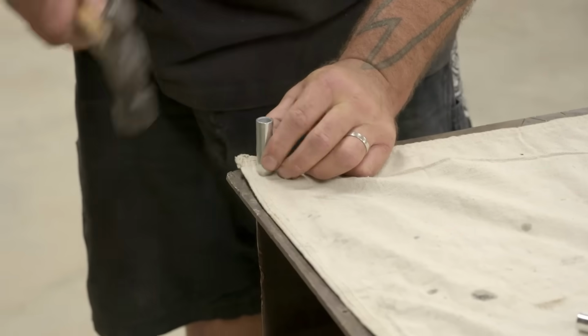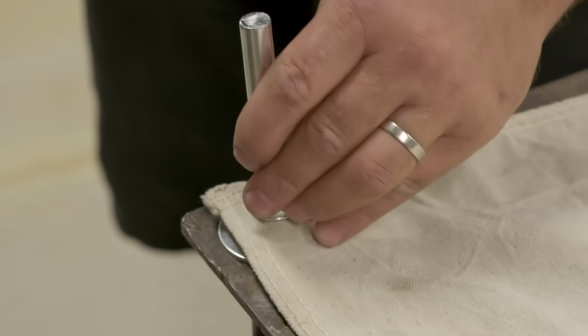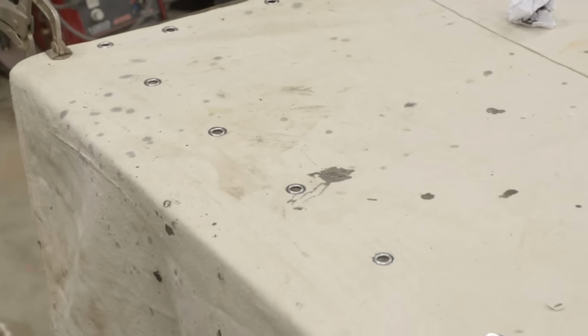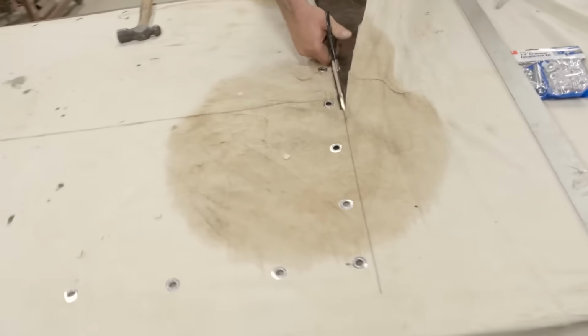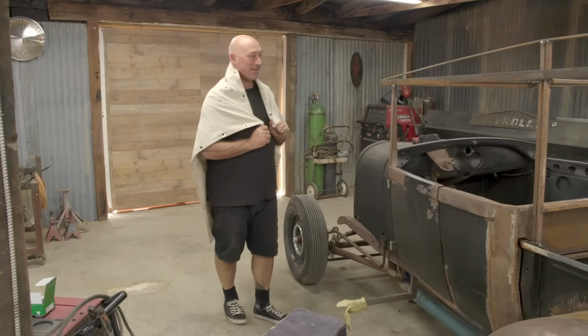There's a reason this process could have existed in the old days. It's very straightforward. You punch a hole in the material, you put the bottom of the grommet in, put the top piece on, and whack it into place. And voila, instant covered wagon material. Got my cape. Let's see if this thing flies.